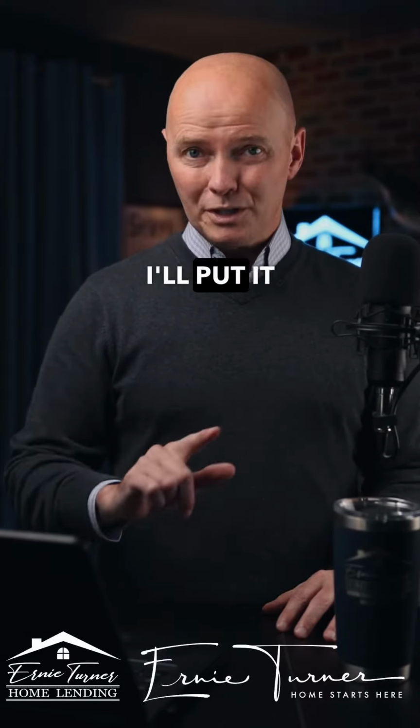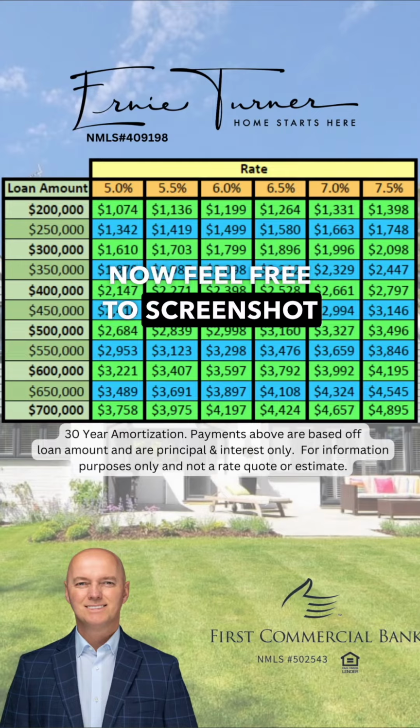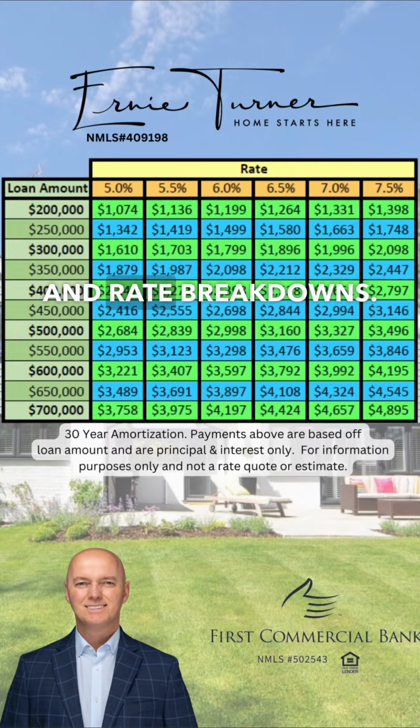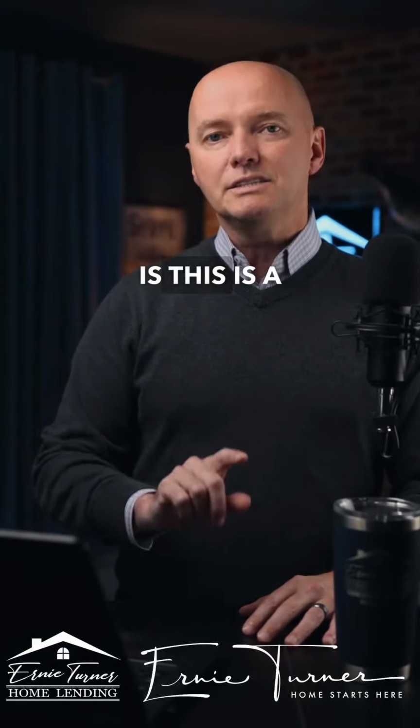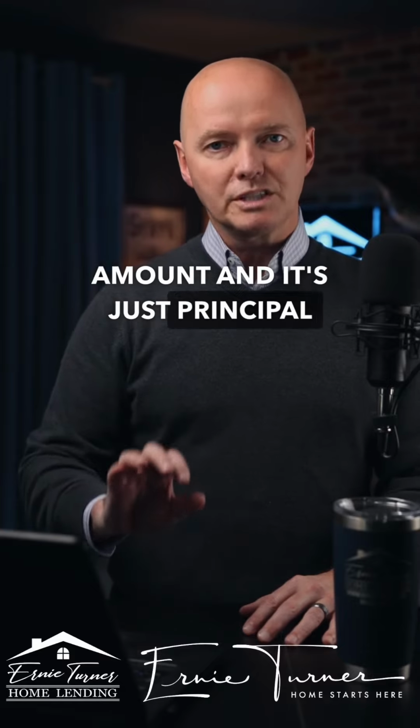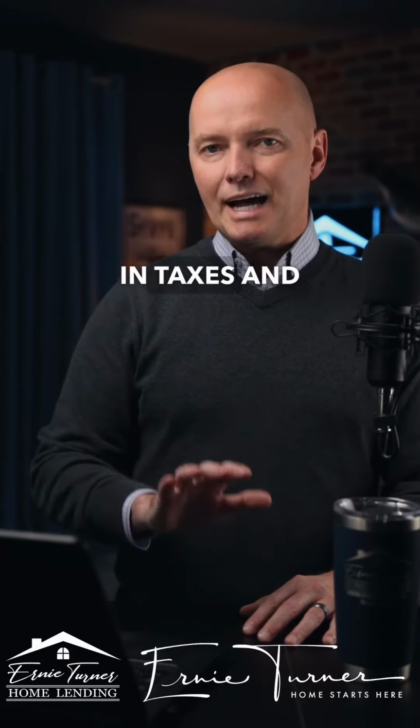So to help with this, I've got this nice little cheat sheet for you. I'll put it on your screen. Now feel free to screenshot this for future reference. So as you look at this, we've got loan amount breakdowns and rate breakdowns. So a couple things. First is this is a 30-year fixed rate. This is also off of loan amount, and it's just principal and interest, not factoring in taxes and insurance.